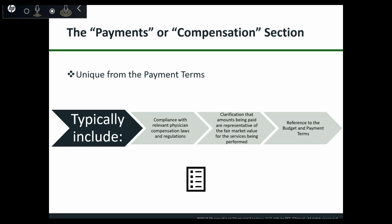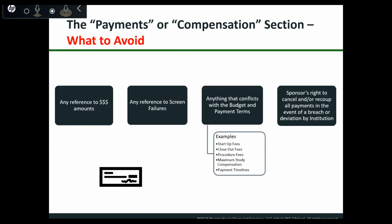It's important to review this section carefully as there's sometimes some overlap between what the budget and payment terms are already addressing. And I'll touch on some of those potential overlap items in a minute, but like I said, this section should really just include broad language that addresses the party's compliance with the relevant physician compensation laws. We'll typically touch on fair market value representations, and hopefully it should reference the budget and payment terms attached as an exhibit to the agreement. There are some other provisions that you might find in there regarding payment obligations upon termination or payment for attendance at investigators' meetings, but typically anything that gets more detailed and specific than that should be a red flag and point you towards the budget and payment terms.